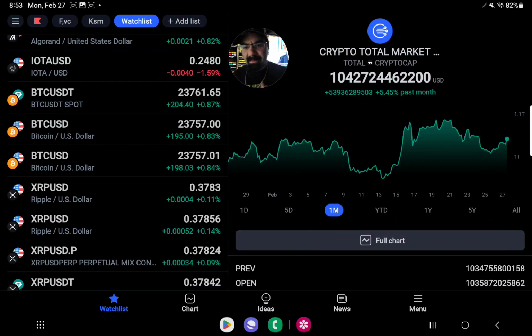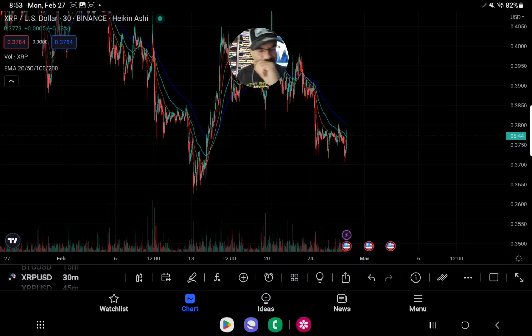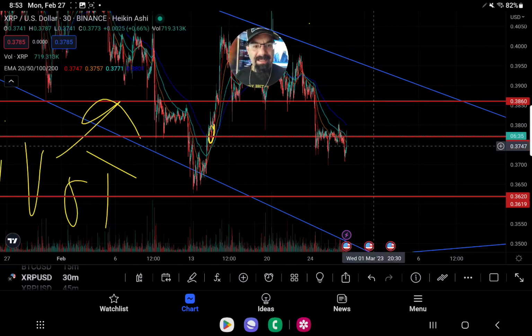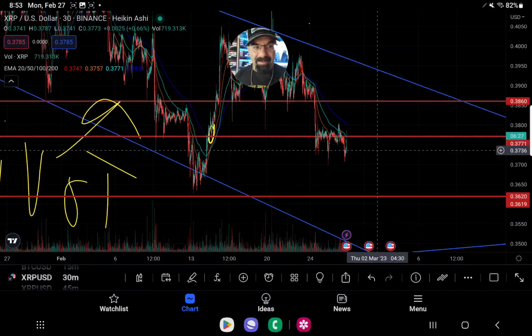When we look at XRP, we're at 0.3783 now, up 0.11%. We're above a key resistance area, our first resistance of 0.377. I'll let this load. Our first level was 0.377. That's a major resistance support level. And right now it's been acting as resistance all weekend. If you break that, you could try to push back up to the 0.386 and ultimately come back up here to about the 0.397 level if you hit it today. So that's what we'd be looking at.